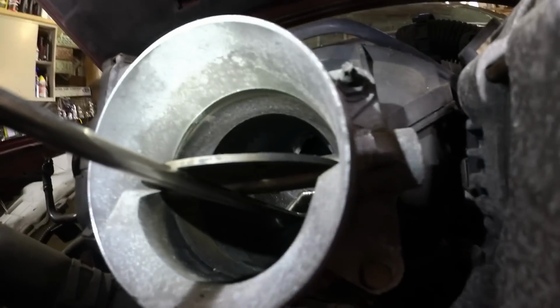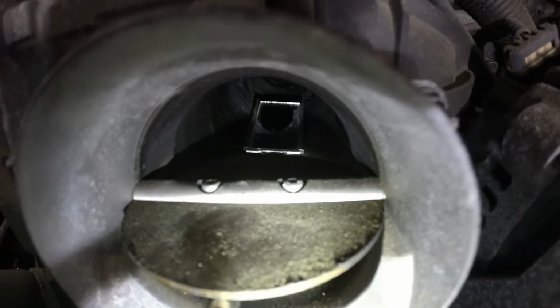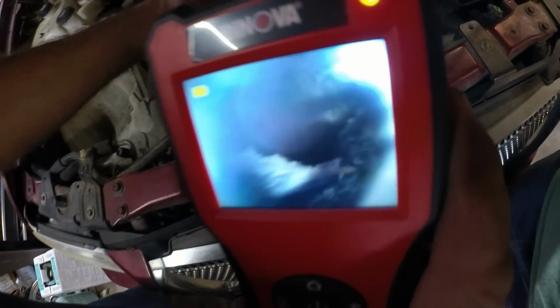Oh yeah, look at that. It's a big gaping hole. Look at that big gaping hole right there. Let me see. Yeah, you can't really see it. Alright guys, so what we've got here is a mirror.